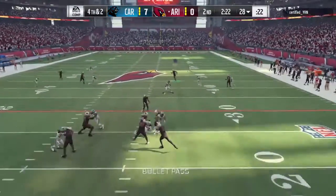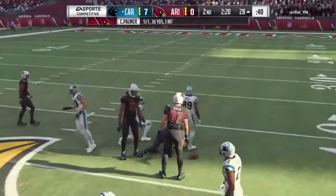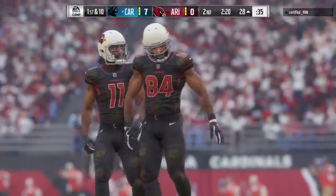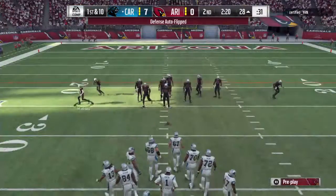Palmer will throw. And this is going to be incomplete. Boy, a curious decision to go for it. Doesn't pan out, and that will force a turnover on downs. And onto the field, here come the Panthers.